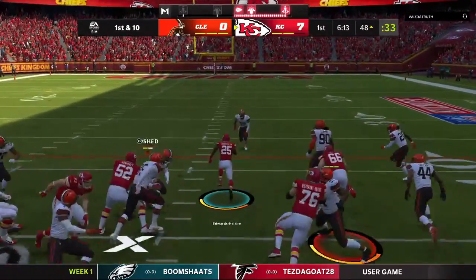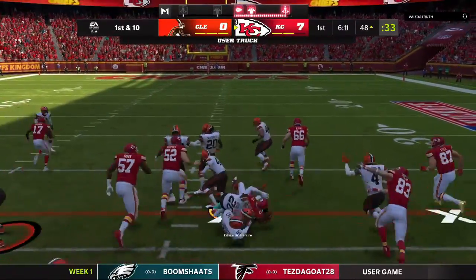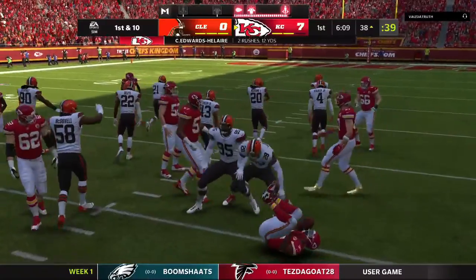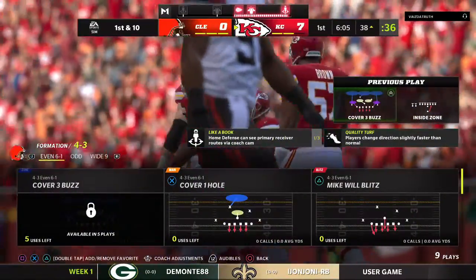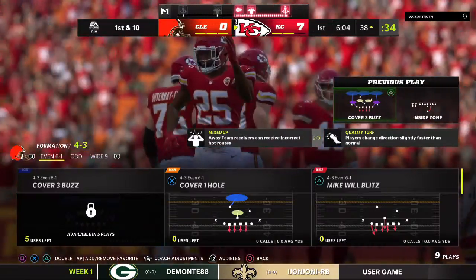First and 10, it's Edwards-Helaire with it. Runs over him. And they'll get him down as he's inside the 40. Give him 10 yards there, and by the nose of the football, he's going to have a first down.